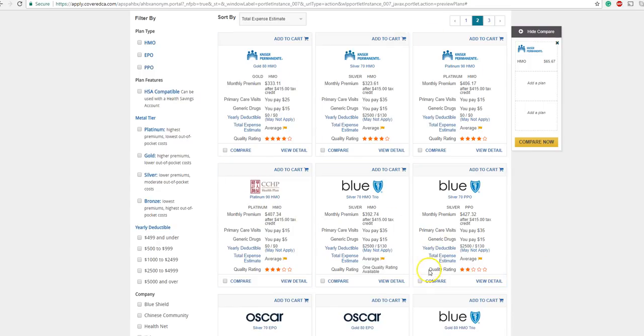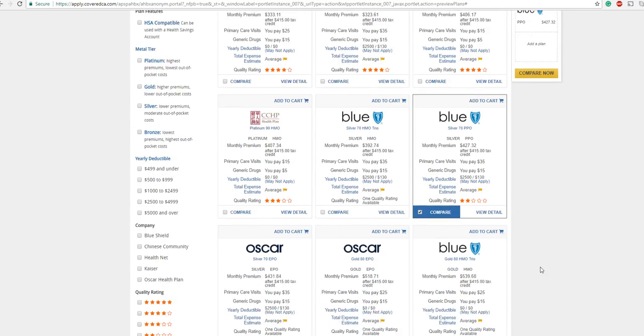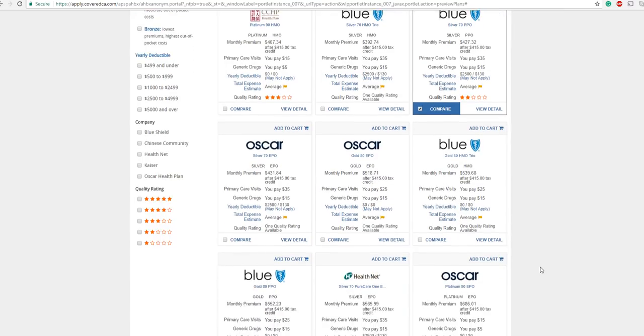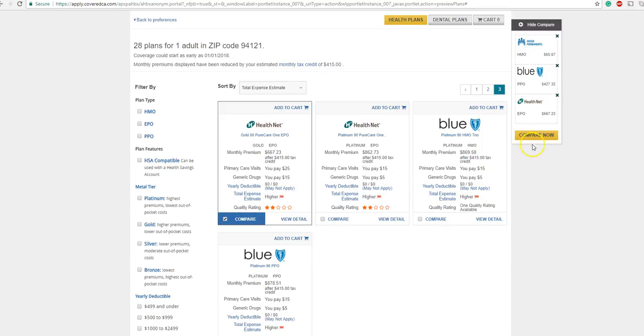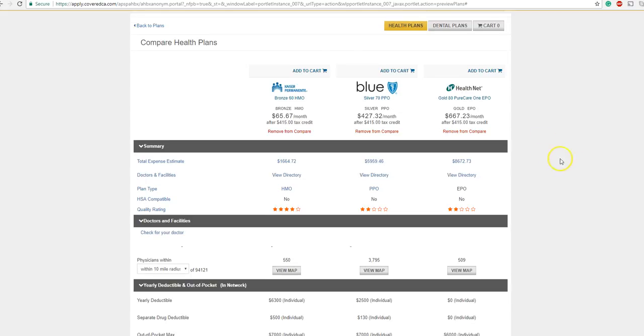Okay, so let's select Blue Shield PPO Silver, and I want to select a gold. Let's do, okay, let's do this one, the gold. Okay, let's go ahead and compare. So we are comparing the Kaiser bronze, Blue Shield PPO silver plan, and HealthNet Pure Care 1 EPO. That's a new plan offered this year, so that's why I wanted to select it. It's a little bit more pricey than the other plans, but I wanted to select it for the purpose of showing it and seeing what it covers.